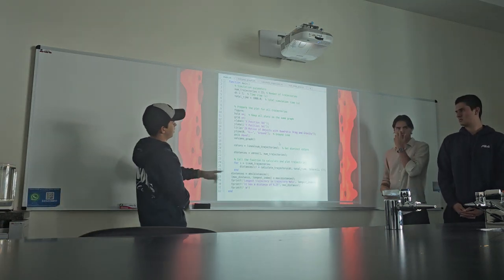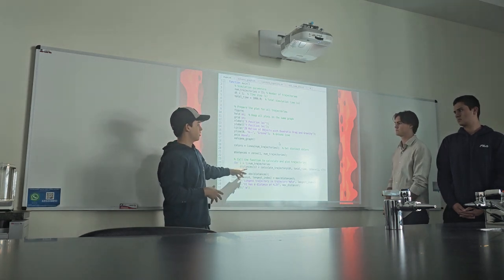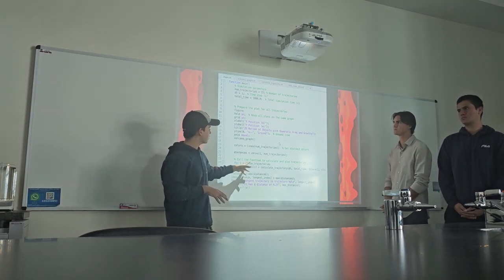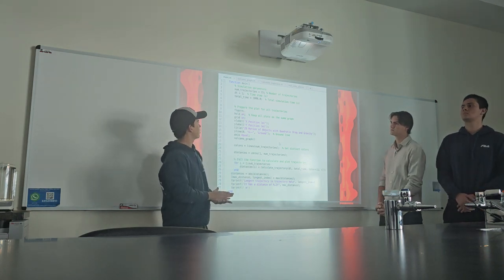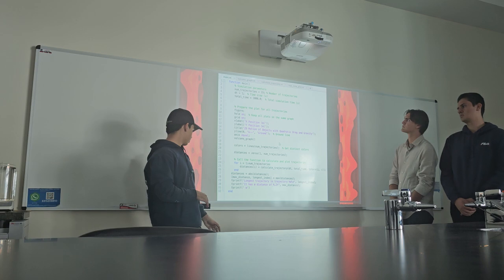Here we have a for loop that is going to store the distances, from 1 to the number of trajectories, which in our case was 15, and then it's going to end the loop.